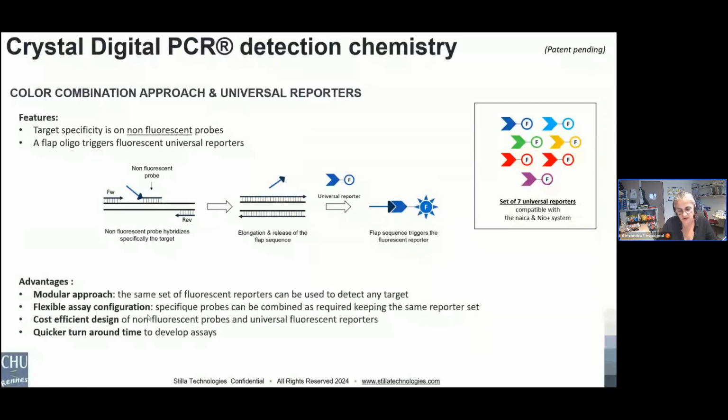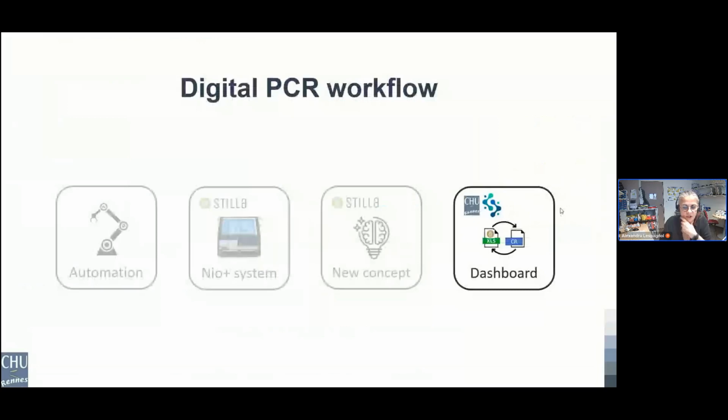So you can imagine 2, 3, or 4 different panels in your lab, but you have only two references, one for the mix, one for the universal reporters, and only the panel. So you also simplify the work on the bench. And the last point, because you can increase the number of samples in the NIO+, you can also increase the number of targets with the new concept.